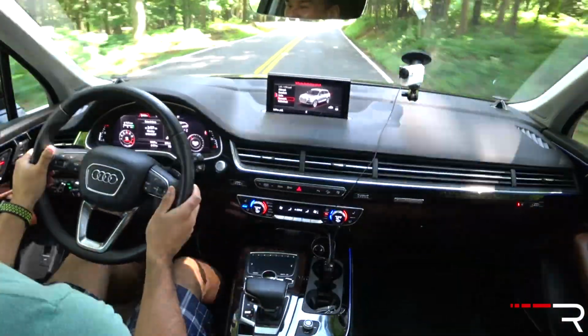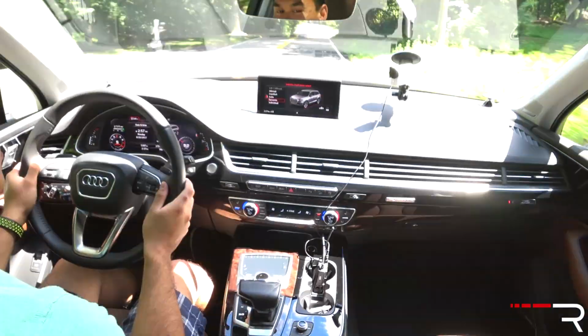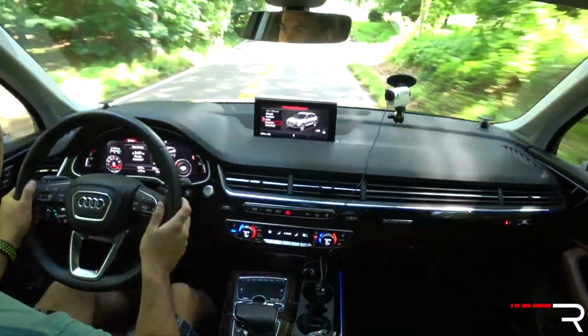Now, 0 to 60 times, Audi says it's like 5.9 seconds. It feels about right. I mean, I've seen it as quick as 5.5, which makes it about a half second quicker than the Volvo XC90. Pretty much one of the quickest entries in the segment, unless you go for the V8s that some of the competitors offer. This is quicker than that Cadillac Escalade that I drove, the most recent ones, and it feels great.